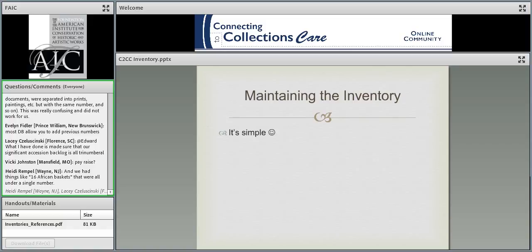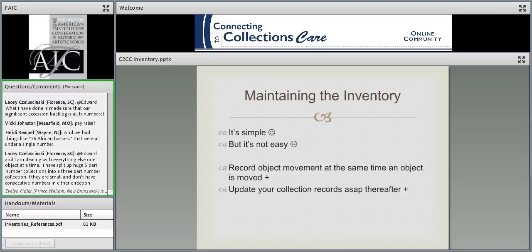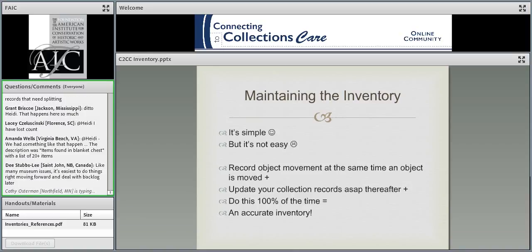The good news is it's simple. The bad news is it's not easy. The formula is: record object movement at the same time you move an object. Update your records as soon as possible thereafter, and do it 100% of the time. Alas, until RFID becomes ubiquitous or new technologies emerge that track object movement passively, all approaches to location and inventory control ultimately are going to rely on or be thwarted by the human factor.